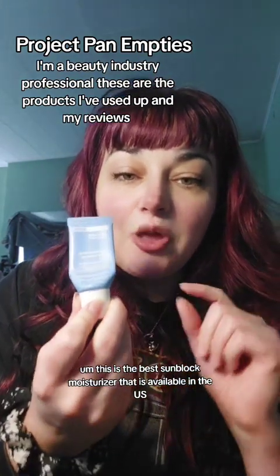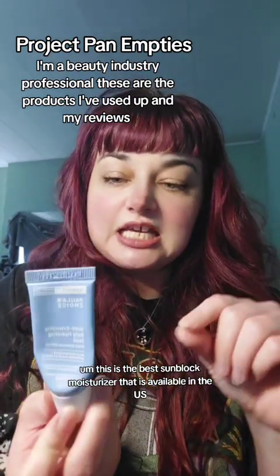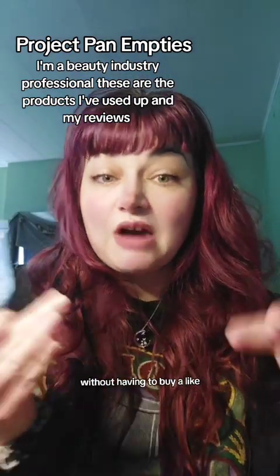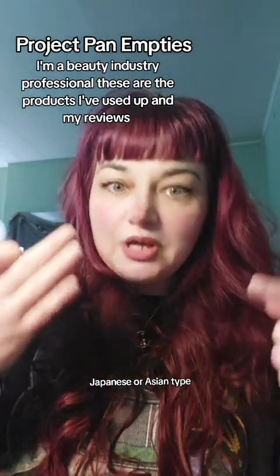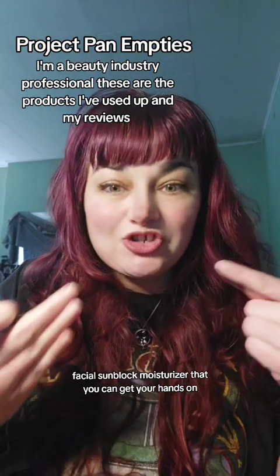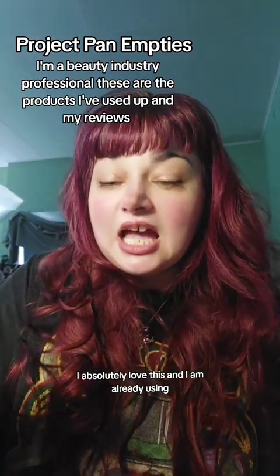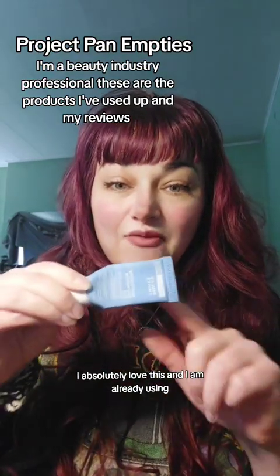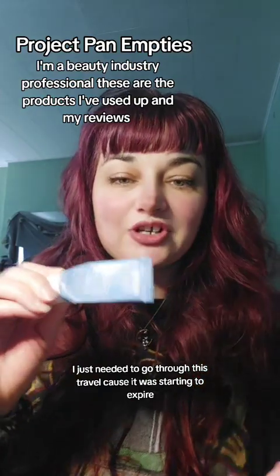The other one is the Paula's Choice SPF 50. This is the best sunblock moisturizer that is available in the US without having to buy a Japanese or Asian type facial sunblock moisturizer. I absolutely love this, and I've already broken into my full size. I just needed to go through this travel one because it was starting to expire.